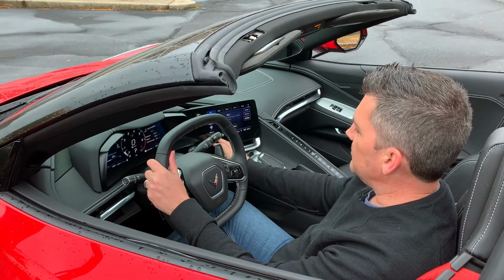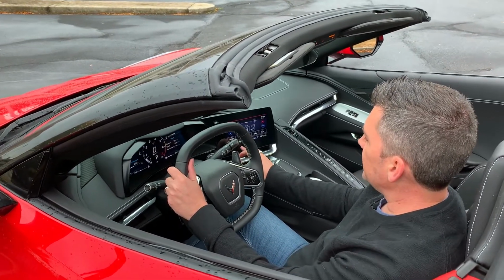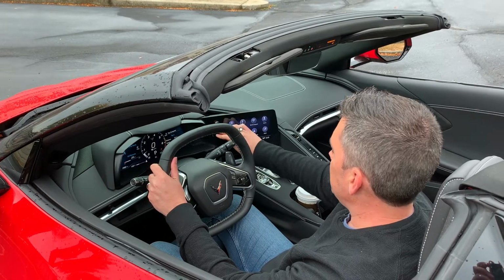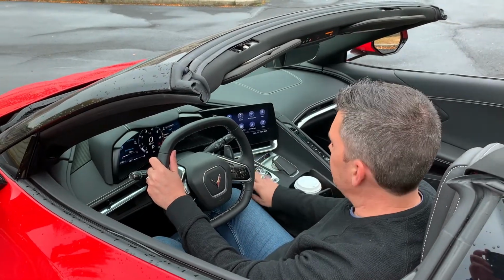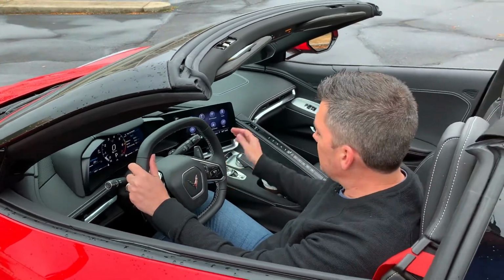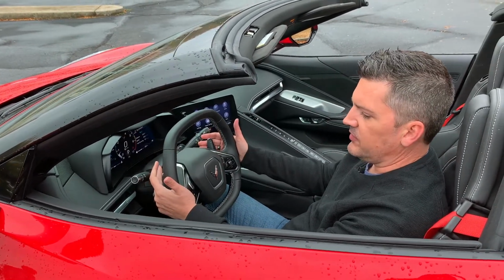You've got icons down below for audio, phone, climate. All works very, very well, very easy to use. Volume button here, very nice. Gear selectors right here, it's buttons. This car only comes in an automatic transmission. There's no longer a manual transmission for this generation Corvette. It's all automatic. You can't put it in manual mode. You've got paddle shifters here, you can drive it that way.